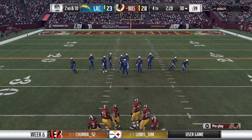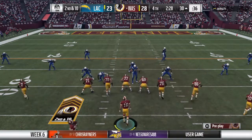And the offense here just looking to stay in bounds, complete the short passes, and put this game on ice.